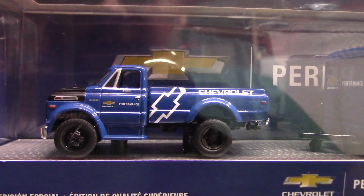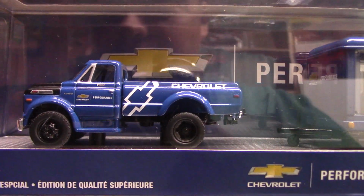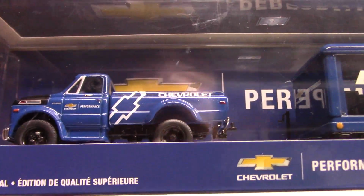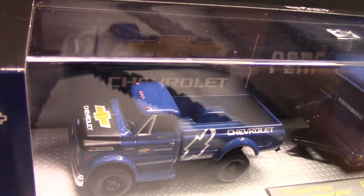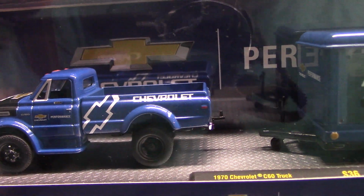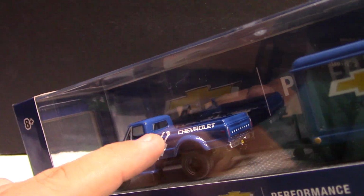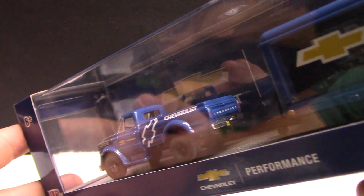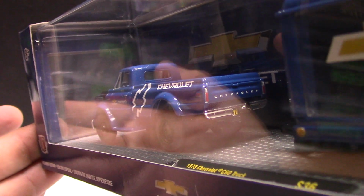So this truck's been around in single versions. I have shown that on the channel. No opening parts, but very, very nice detailing. It's got a pretty sweet paint job. We got the Chevrolet on the hood there. Pretty nice. I like it. I'd have to verify on my other ones. Some of the boxes were plastic, but I don't know if they're metal on this or not. But got the detailed lights, bumper.